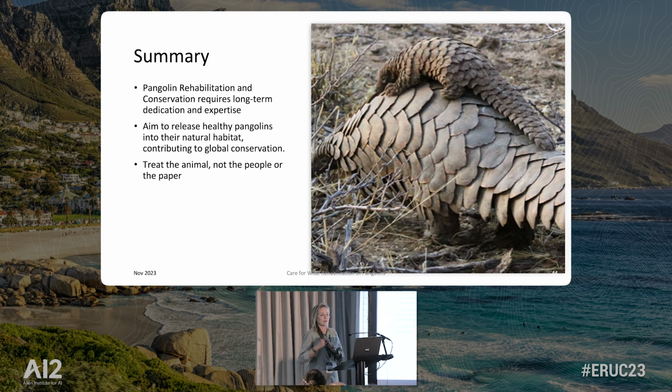And like I say, it's a rehab of another animal, but this is a completely different animal. It is not Train Your Dragon. It's more than Train Your Dragon, really. So pangolin rehabilitation and conservation requires long-term dedication and expertise, like the people that you're going to meet here, and the aim is to release healthy pangolins.